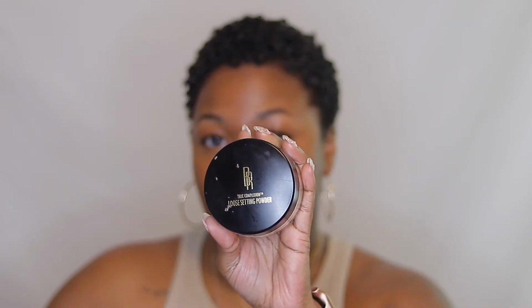Now that I'm done blending everything out underneath my eyes, I'm going to go in with the Black Radiance True Complexion Loose Setting Powder in the shade Banana, and I'm just going to take that on my wet or dampened beauty sponge, and I'm going to just set under the eyes with that. I'm making sure I'm applying a thin layer of this because I don't want it to be super cakey underneath the eyes. So I only dipped in there once, and I have set underneath both eyes with the one dip.